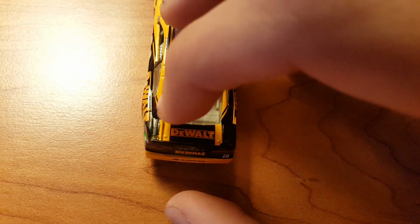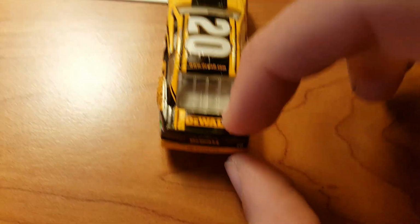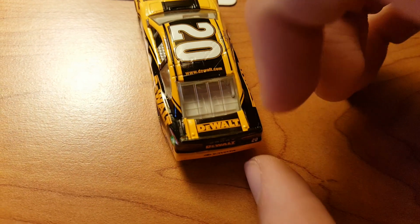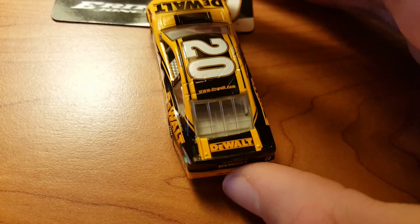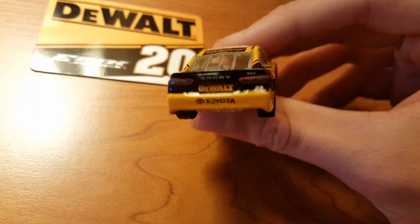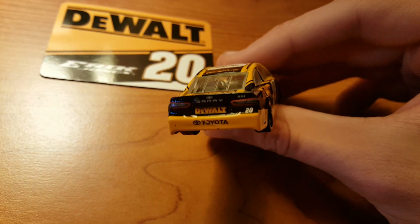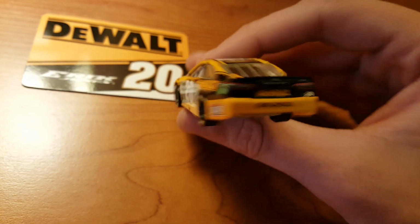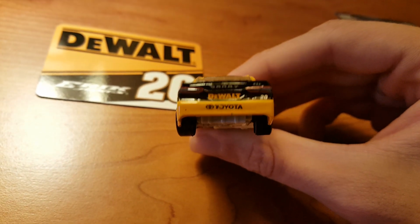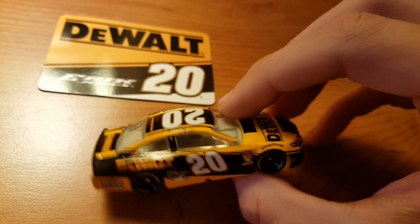Deck lid is all black except for these little things. Kind of do like how you can see, I guess those are supposed to be bolts, and they're actual lumps on the car too. They're not just the paint scheme, so that's kind of cool. As if the trunk actually opened on a 164. And then the yellow is kind of like a thin stripe on the back, and then the black. And I noticed part of the Toyota logo there is chipped. The paint looks a little funky, but that's fine.